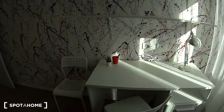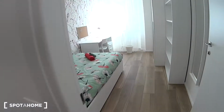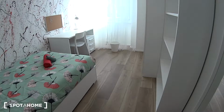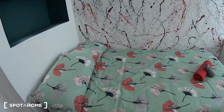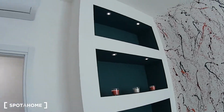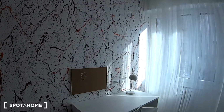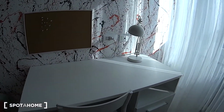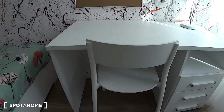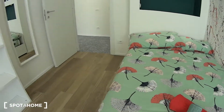So all bedrooms 1 to 4 are exterior ones, facing the street side, while bedroom number 5 is the only interior one. This is bedroom number 3. Again, colorful and luminous. In this case, the built-in shelvings are in green tones. Again, you notice the air conditioning unit and the handmade paintings, on top of this spacious desk with its billboard, chair and drawers. The queen-size bed is right underneath the shelvings.